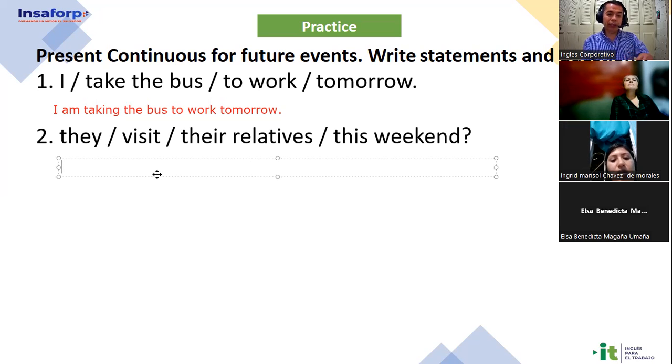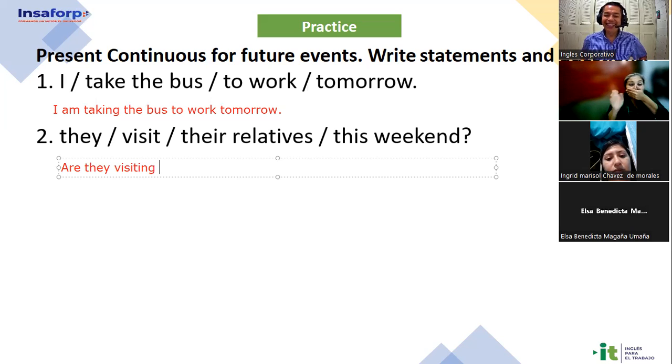Are they correct, because it's a question, right? Are they visiting, right? Visiting the relative this weekend. Okay. No problem, don't worry. Are they visiting, Elsa? Their relatives. Their? Their relatives. There, correct.